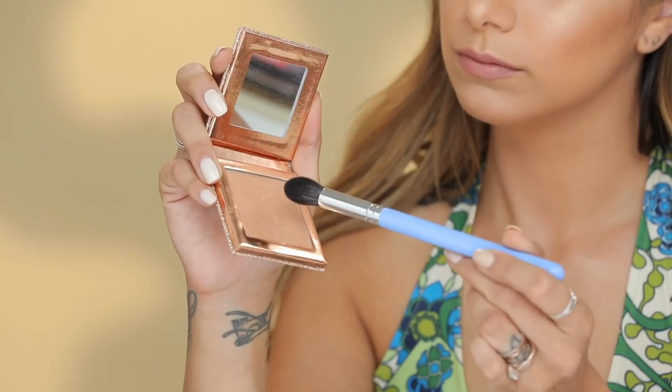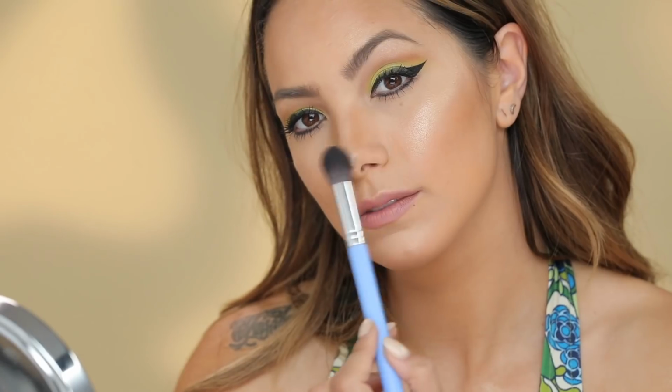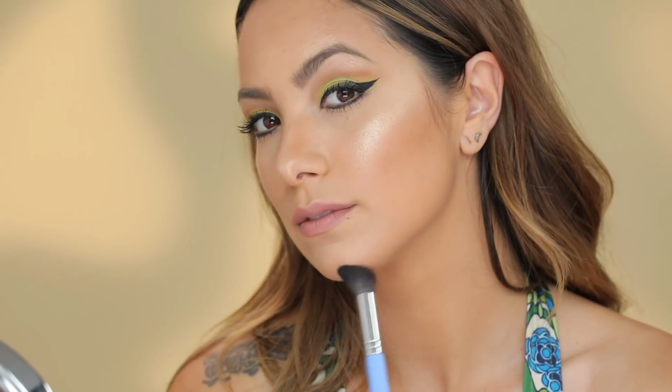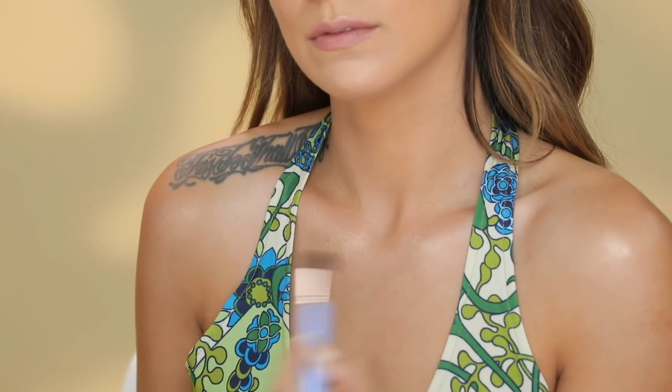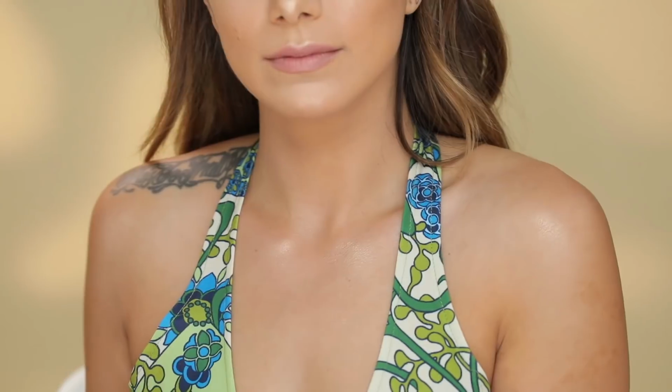I went back to this Dose of Colors highlighter from the Desi and Katie line. It's their Fuego. To apply my highlighter today, I'm gonna be using another item from my glam bag, this Mint Pear Rounded Soft Blend M64 brush. It's really great because it's cruelty-free and they also have synthetic vegan bristles. Since it's summer out, I like to highlight all these areas. I've got this cool little 60s dress on, so.